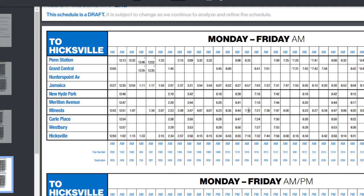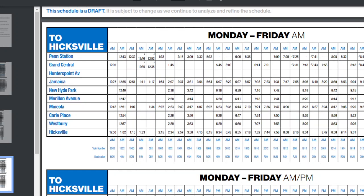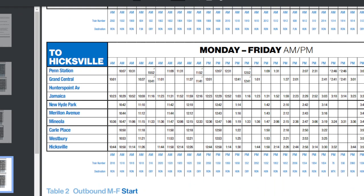There's actually going to be another one at 7:10. I think that's a Ronkonkoma train. Not sure, I have to look at the Ronkonkoma schedule. And you'll also have more frequent service going east toward Huntington as well. So it's a real winner for reverse peak commuters. There's going to be a lot better service, none of these crazy gaps that you normally would see.